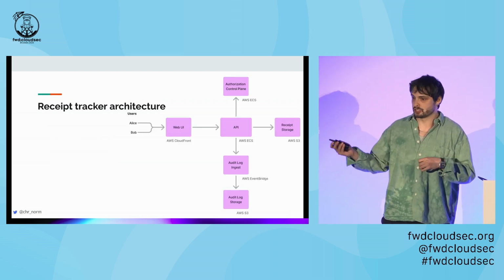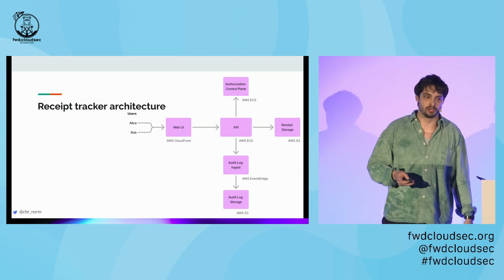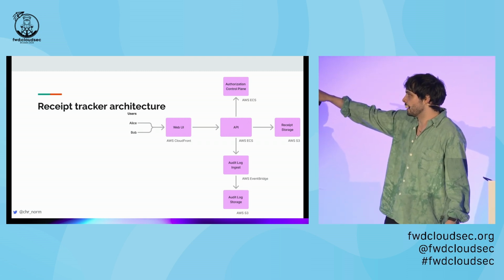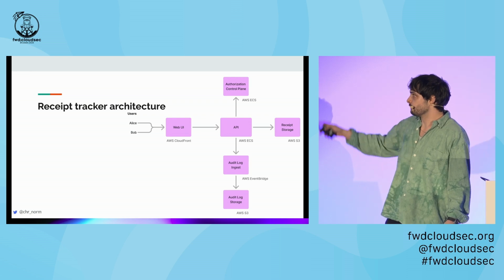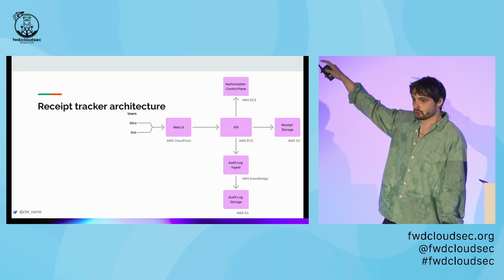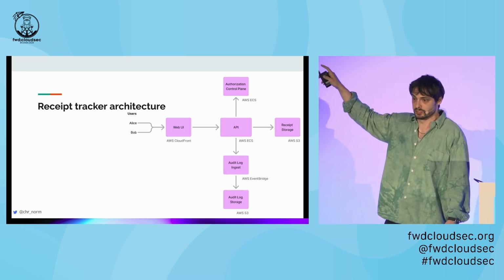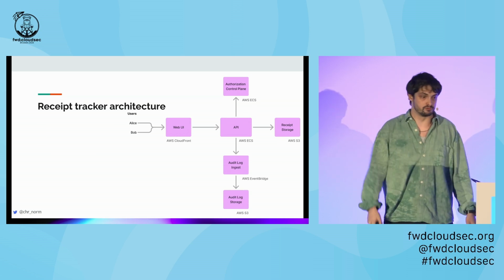Now, let's go into the architecture a little bit. I'm going to point out some of the services that I've been using to build out this example here. So we've got a few different components. We've got a web UI and we've got an API. We've also got a storage backend for our receipts, so that's going to use S3. And finally, I've got some of my auditing and authorization pieces. I've got a control plane which my workload running in the cloud is going to connect to read the policies. And I've also got some ingest and storage for the audit logs themselves.